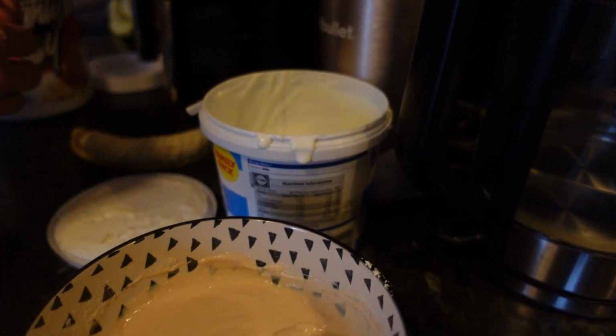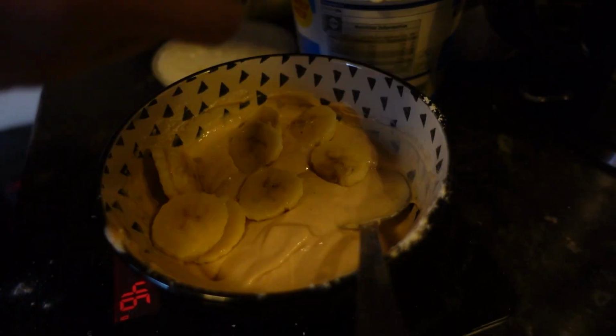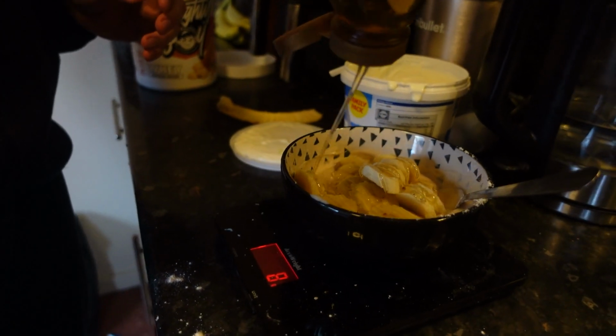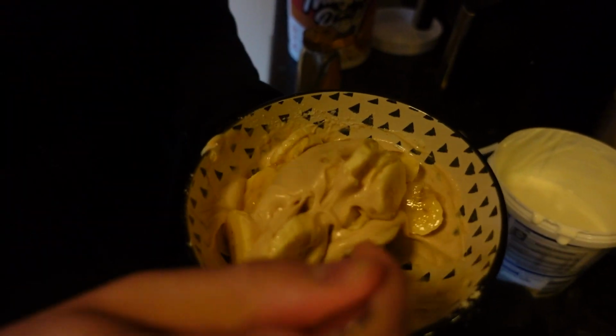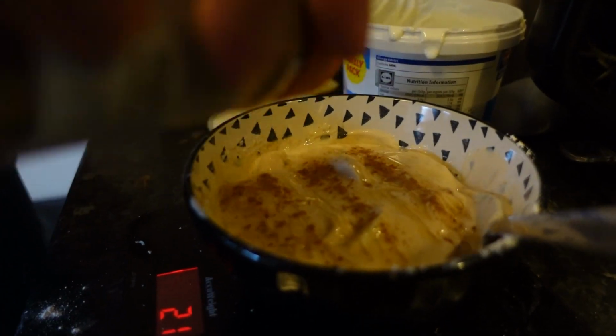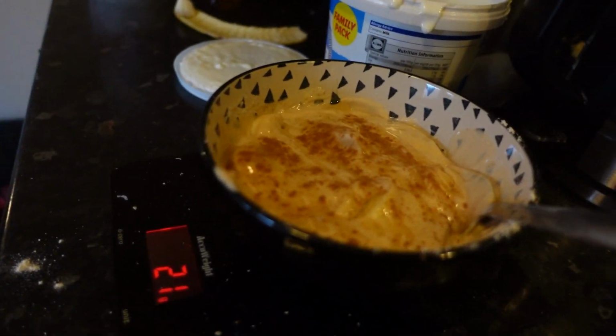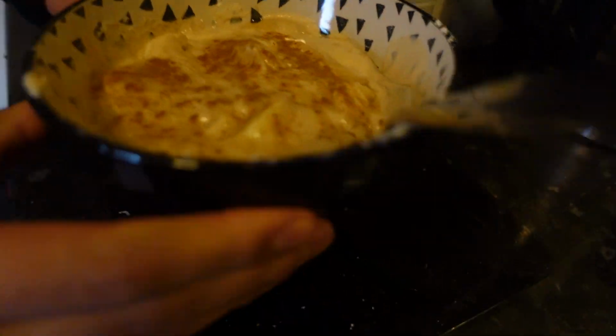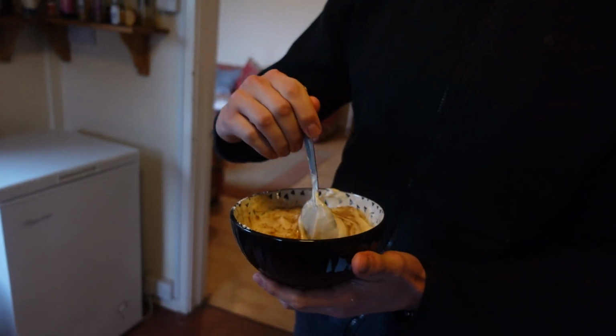And drop some bananas in here. What we do is a bit of honey, 10 grams of honey now, mix it around, and 10 grams of honey on top, which takes us to 20. Quick one of cinnamon, boom, and that's it. Part 2 of meal number 1, nice little yogurt, nice little fats in here, bit of protein, banana.